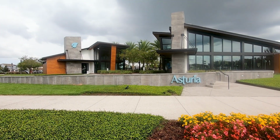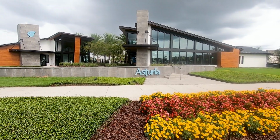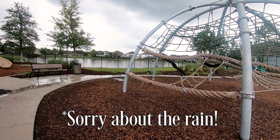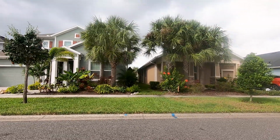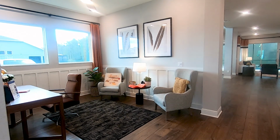One of my favorite things about Astoria is that it has a really beautiful clubhouse and amenity center. I love the building itself. The fitness center and community pool are beautifully designed and maintained. There's a playground and a dog park in another part of the community, and a commercial development planned for the entrance of Astoria.